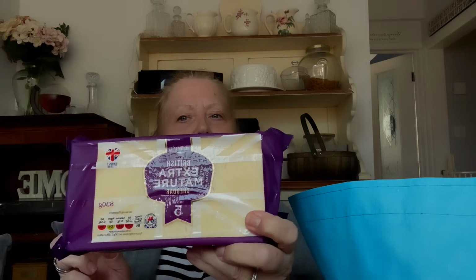Also picked up some cheese. That noise you're hearing is the kettle, because we're just going to have a nice coffee. So this is the extra mature cheddar cheese. The flavour is number 5. 830 grams, and I'm sure this was £3.89, I think. But I'll double check that for you. And only a few more things to go, really.